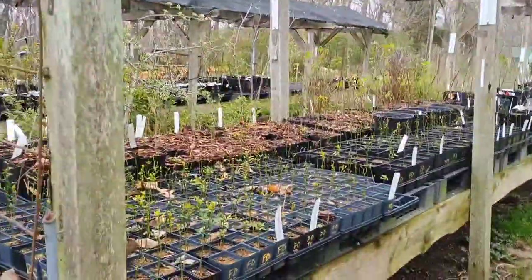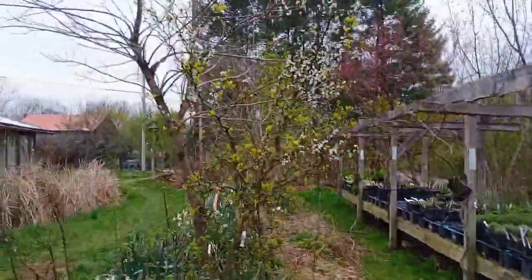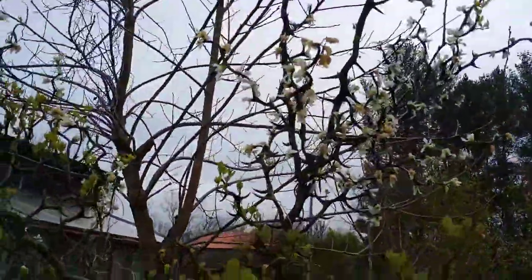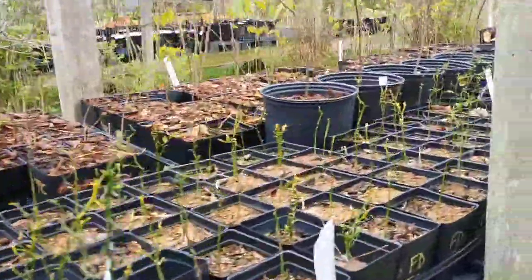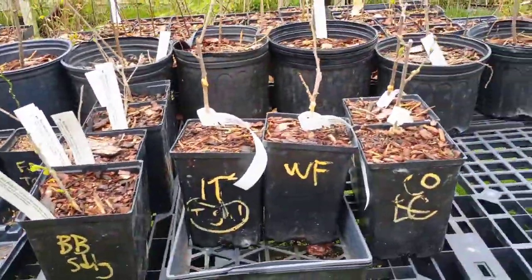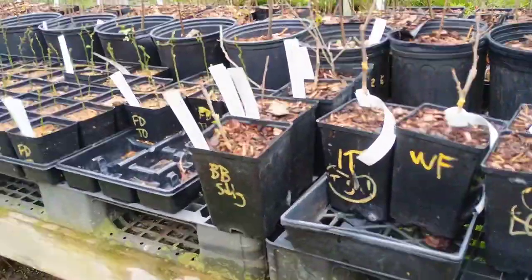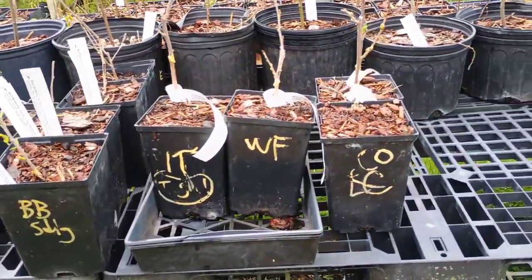All right, the Flying Dragon Trifoliate Orange. Now, I show you the one in the ground here, it's just about done blooming, but it was really beautiful earlier this week. Lots of the Flying Dragon Trifoliate Orange. A few mulberries here in gallon pots, and we have some others in 2 gallons that are down below. We've got the native red mulberry, one Italian, one white fruiting, and 2 Collier.